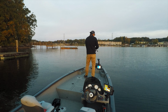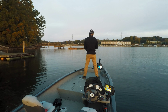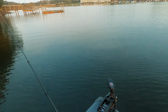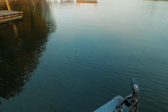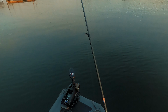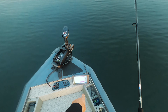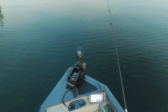I'm seeing fish, like right here, on the bottom, and that's good. Stacked up, suspended vertically. It tells you something about what kind of mood they're in as far as feeding. Yeah, I'm gonna go deeper. I caught two that were probably in 25 feet of water at least. So let's do that. Right there, 20 feet of water. Fish, they're on the bottom. Those are fish you can catch.